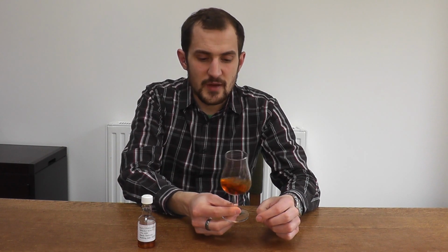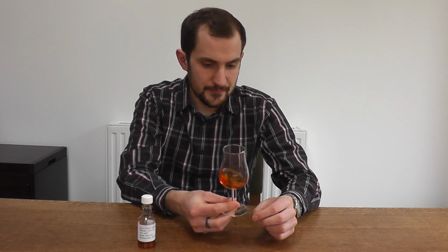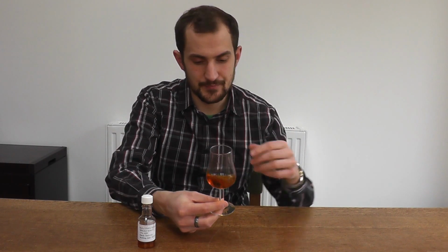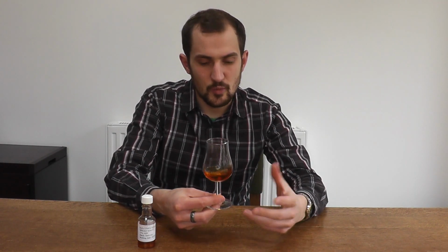That's another thing I like about the Balcones whiskies, that they're all more or less bottled at a higher strength. So you're getting to try the spirits as it should be. So you're getting a lot more flavour. All right, let's give it a nose.